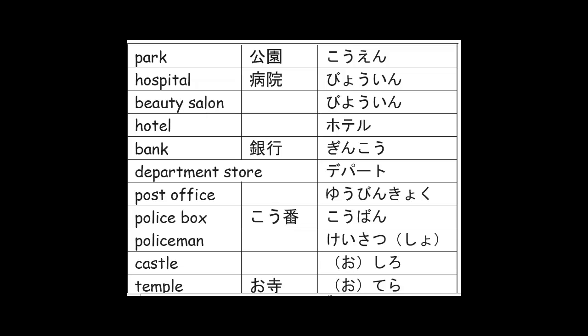Okay, this is part 2 of the vocab on page 1, places which we might go to in a town. At the top we've got a park. Koen. Ko means public, and en is a park. You've got to sometimes pay en to go inside a park. Koen. Park.